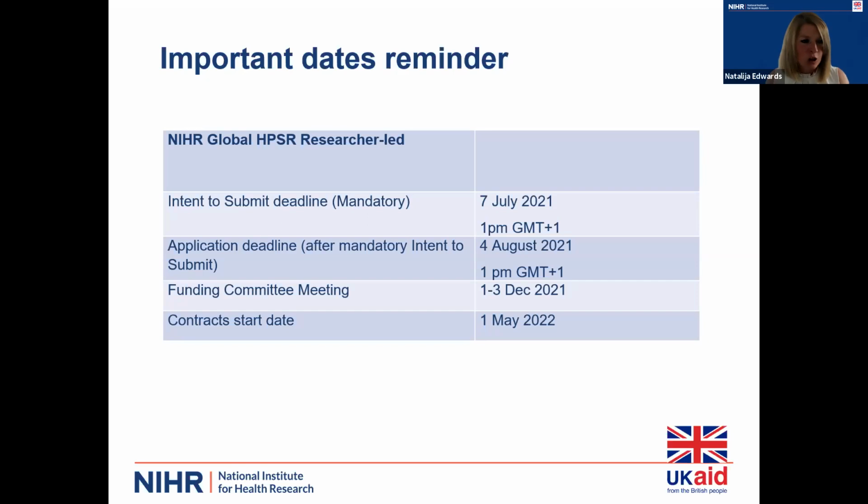Important dates reminder. Hopefully you would all have submitted your intent to submit yesterday, and now is the mandatory deadline. If you haven't, I'm afraid that's too late now. But we do have quite a large number of applications. The full application deadline is 4th of August 2021. So that gives just under 4 weeks to complete your full budget. The funding committee will take place at the beginning of December, with a view to contract start dates of the 1st of May.